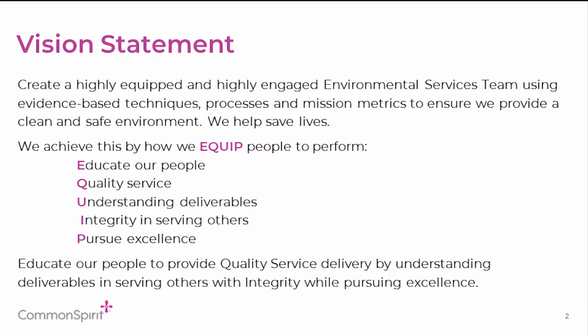Our vision is to create a highly equipped and highly engaged environmental services team by using evidence-based techniques, processes, and mission metrics that ensure we provide a clean and safe environment. We help save lives. We achieve this by how we equip our people to perform, by educating our people to provide quality service, by understanding deliverables, serving others with integrity, and always pursuing excellence.